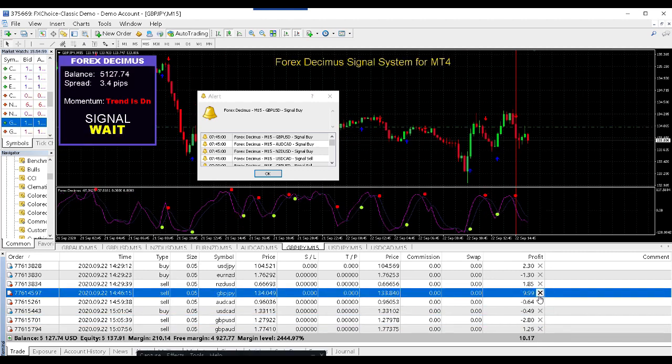Now, if you don't know what a stochastic indicator is, it's an overbought, oversold indicator, and usually the entry is right at the zero line here. Most of the red arrows pop up when the stochastic fast line, which is the purple line, crosses the zero line, and that's approximately when you'll get an arrow to, in this case, sell.